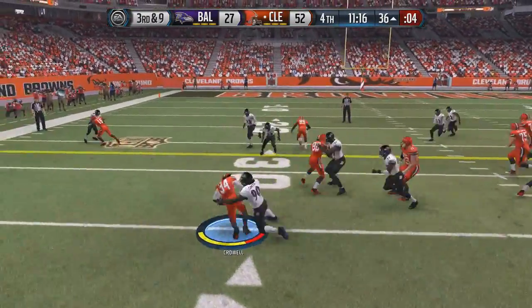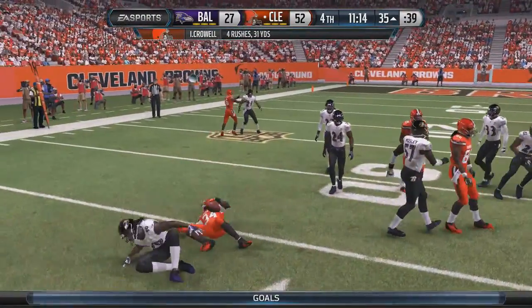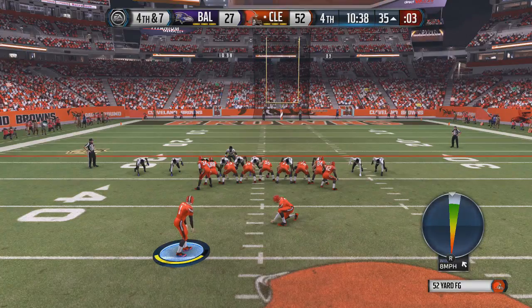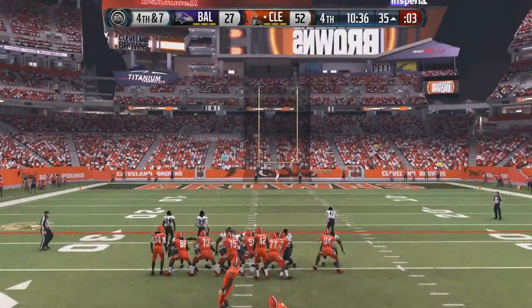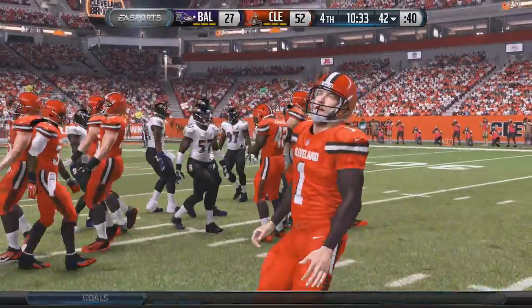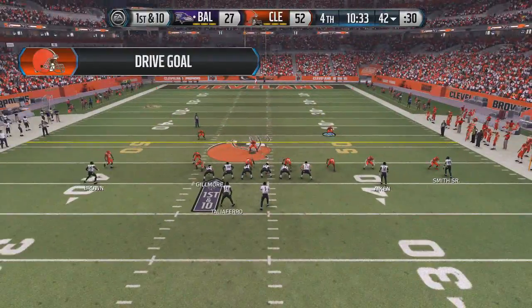Handoff to Crowell up the middle again, and this time he's going to be brought down about 10 yards short of the marker. So this time they will bring out Connor Barth to try to make it 52-27. And the kick is away, and it is going to be no good. So it remains 52-27.